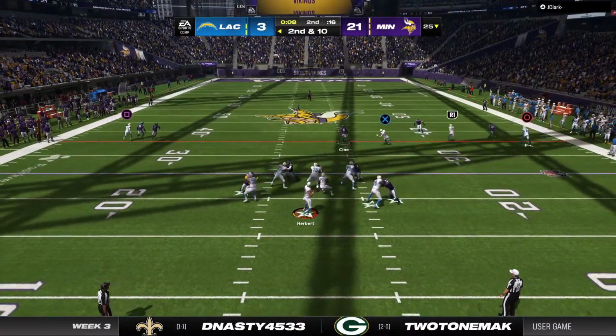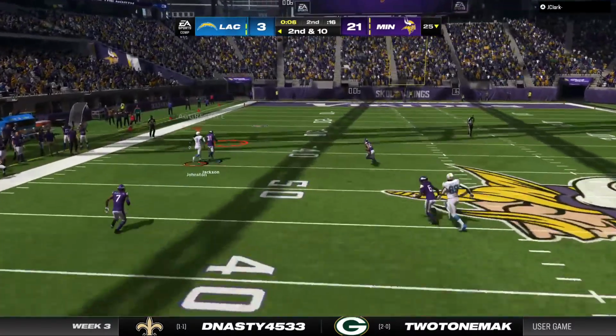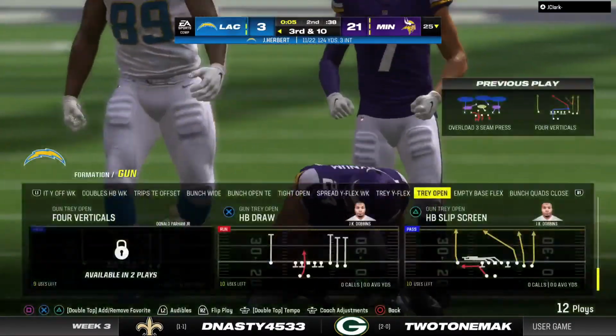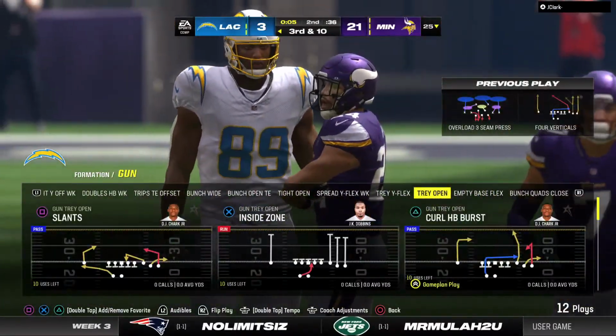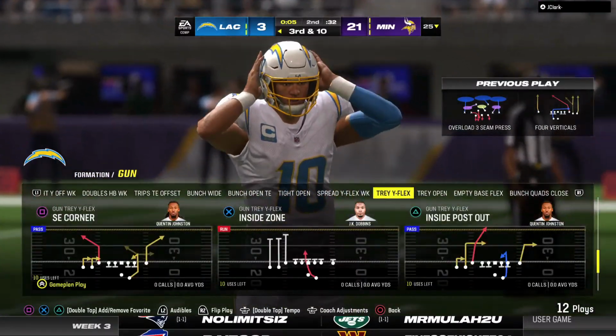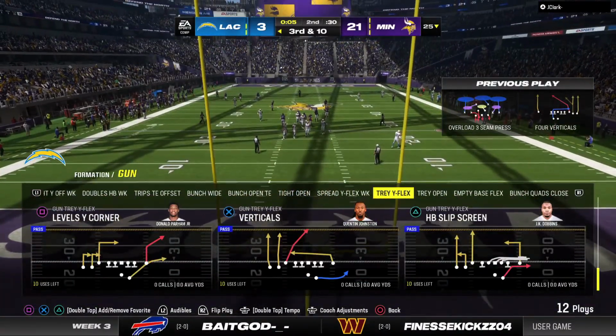On 2nd and 10, the ball back with Herbert. Now a deep one for Johnston. And he bats it away, and it falls down incomplete. Trying to get something positive to happen here before the break, and they sure need it. They went for the big one, but it winds up incomplete.